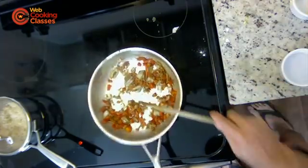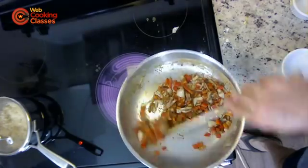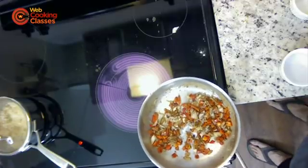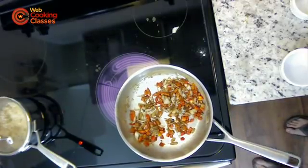Okay, so now we have got all these nice aromatic vegetables. We've already cooked the shrimp. We've got our roux in there, and here is another difference, and this is one to listen up to carefully. Another difference between this, because normally most French saute, oh my goodness, look at my feet.